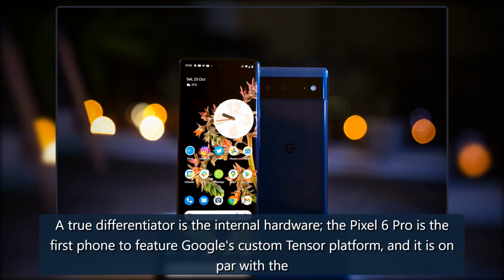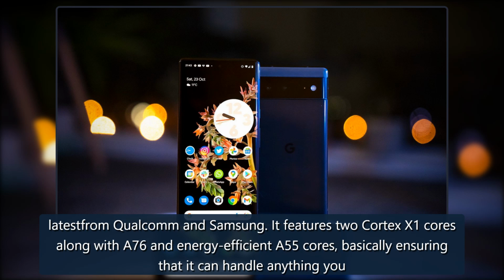A true differentiator is the internal hardware. The Pixel 6 Pro is the first phone to feature Google's custom Tensor platform, and it is on par with the latest from Qualcomm and Samsung. It features 2 Cortex-X1 cores along with 2 Cortex-A76 and 4 energy-efficient A55 cores, basically ensuring that it can handle anything you throw at it with ease.